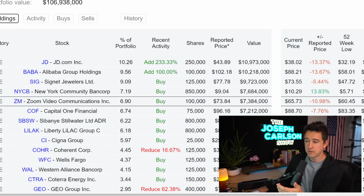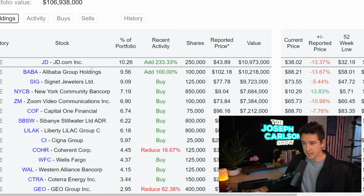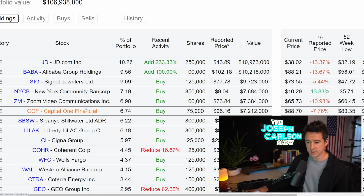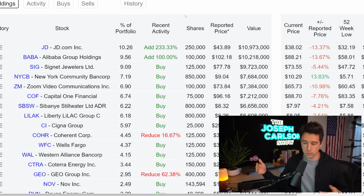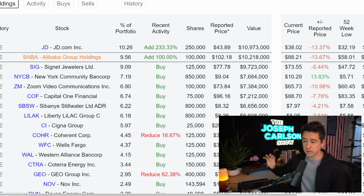But right now, his most significant bets as of the reporting of this 13F filing are JD, Alibaba, Signet Jewelers, and then New York Community Bank Corp, Zoom, and Capital One Financial. After that, we get into the 5% and below positions. So a high concentration into these companies. He's betting on the Chinese retailer companies to recover. Those ones have been really beat up. Most investors are tired of them. I've been tired of these companies. So a lot of investors are fleeing those companies.